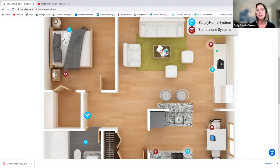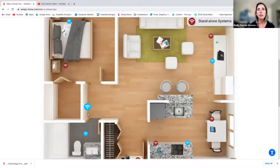And so using sensors, you can make sure that when these events occur, you can get that information in real time. Or once again, thinking of somebody that might be hard of hearing, pairing a fire alarm sensor with a strobe light so that if that event occurs, it triggers that strobe light, helping that person to safely exit their home.